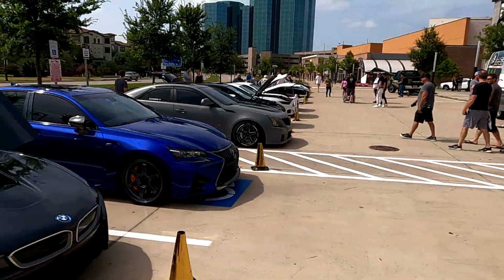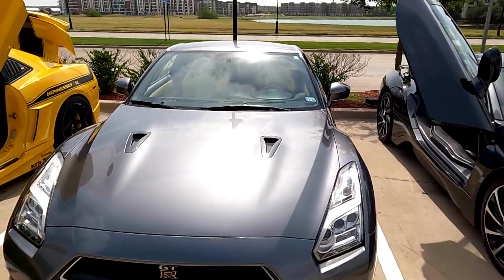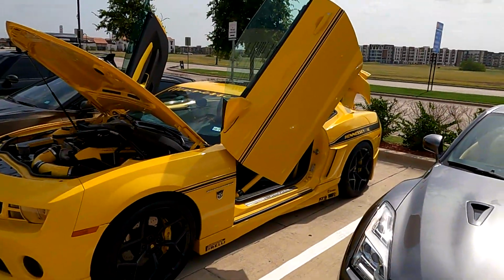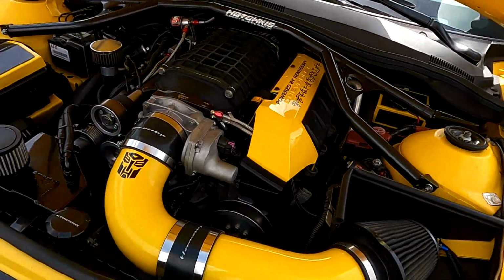So we got quite a few cars here already. The show starts in about another 20 minutes. You got a BMW i8, doors open up. Of course, my GTR, doors that don't go up, so they stay shut. But check this out. We got a Camaro with doors that go up. And this guy has this thing decked out, not just on the exterior, but engine-wise as well.